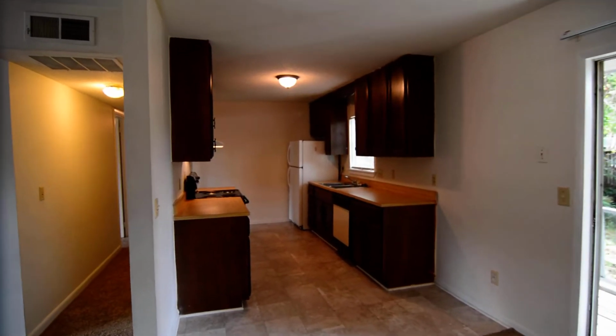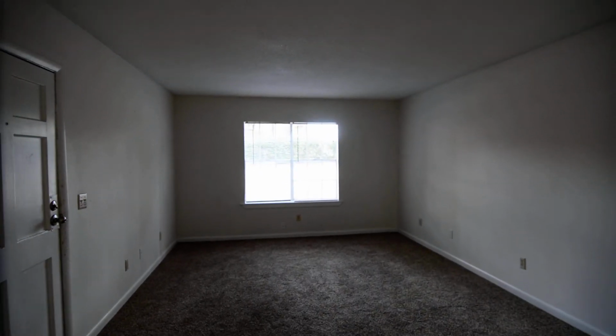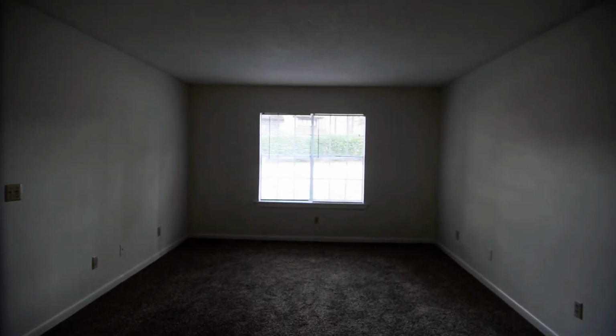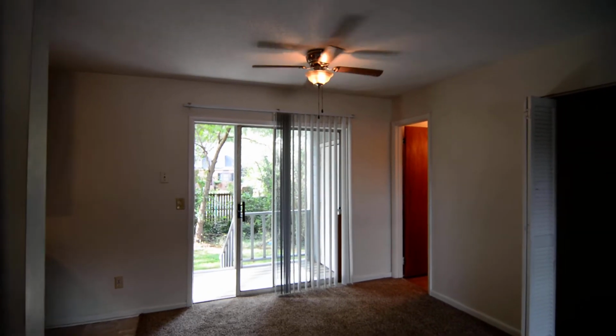So we're inside the unit already. You can see there's a nice sized living room, a couple of windows looking out to the front of the home, and it's all open to the dining area here on the opposite side. You can see there's a sliding glass door that lets you out to the back. That's the front door from the outside there.